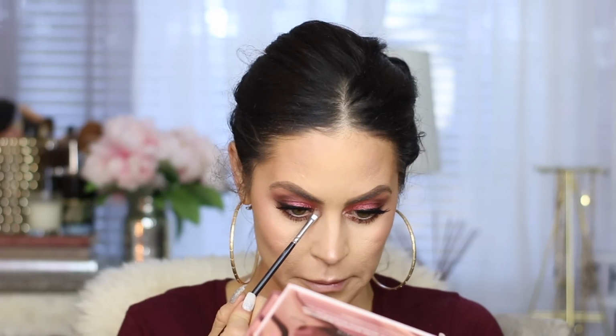And I'm going to go in with Party Foul. I usually don't go for pinky highlights, but ooh, that's pretty. This one's a little bit more bold. I've actually decided I think I'm going to take some of this Party Foul and go into my inner corner because I just want something a little bit more of a pop.